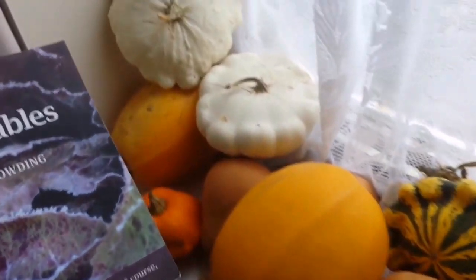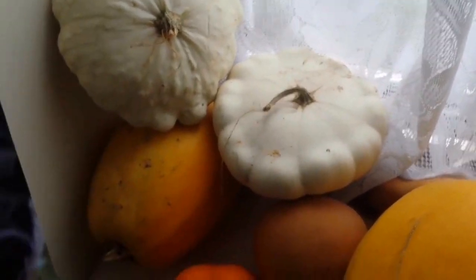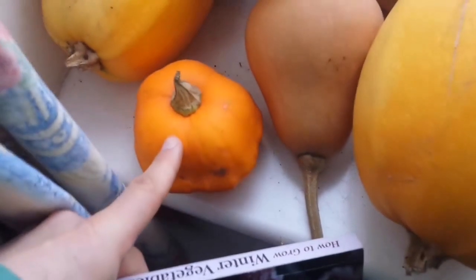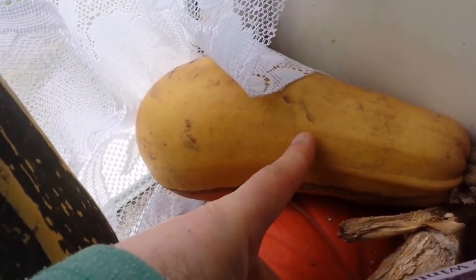Okay, this is some of the summer squash. This one is summer squash, and it's very hardy. Scalloped squash, you may call it. And some winter squash. This one is also summer squash. This is a butternut squash, and all kinds of these. I have even a marrow at this time of the year. And this is also a marrow.